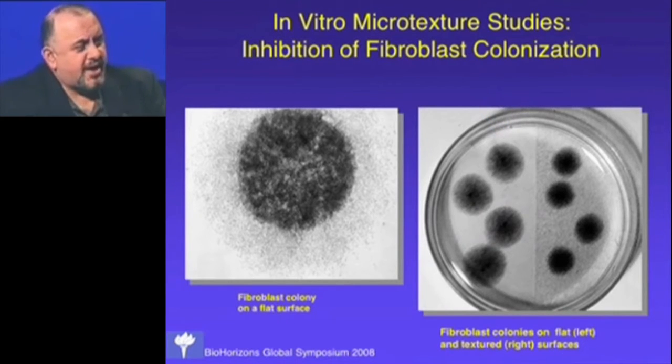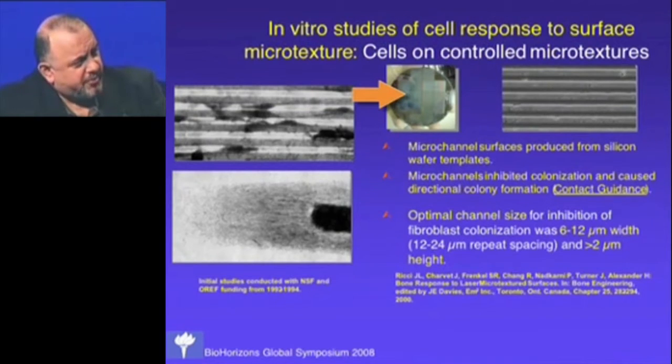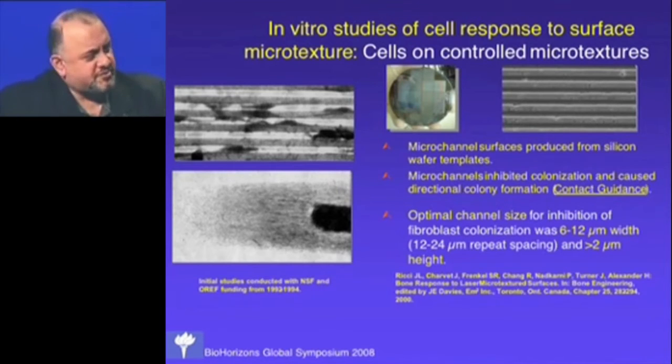And so we started to look at how to make controlled textures. And at that time, about the only way to make a controlled texture was to use silicon wafer technology like they do in microelectronics. So you see this silicon wafer has a bunch of blocks on it. Those are actually different patterns that are made using photoresist and reactive ion etching. And you can create a template that you can then cast culture plates from. And so we made our own culture plates that had different size and shape microstructures on them. We vapor deposited them with titanium to simulate an implant surface. And then we started looking at how cells responded to these surfaces.